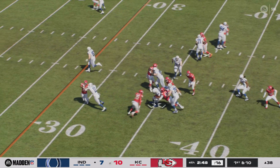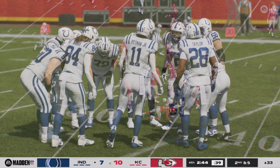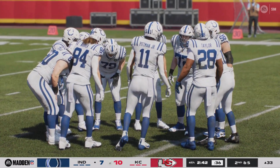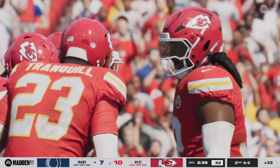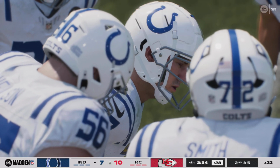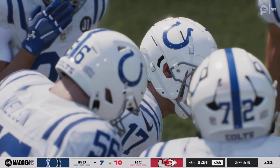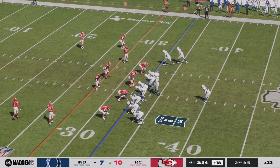Taylor gets it on 1st and 10. And good for a gain of 4. It's 2nd down. Really good patience right there. It's hard to do for runners in this league because these holes close up so fast. But he was patient, he was explosive, and he got a nice little gain on the ground. 1st down run, nabs him 5. Now 2nd and 5.